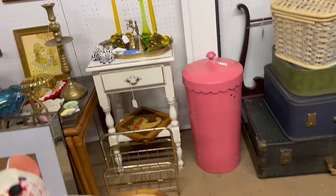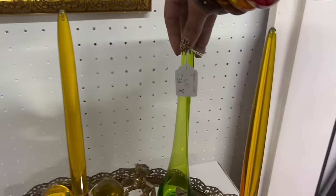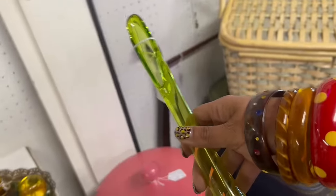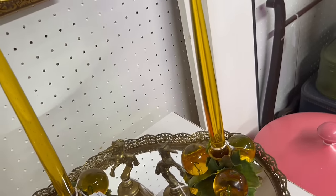Again, I've had them though. I'm going for this green. That's gorgeous. Look at that. $30. That looks like a Viking. $30. I'll take that. Whoa, look at this. MCM candle set, $95. So, lucite. Oh my gosh, look at that sweet little bird in a cage.